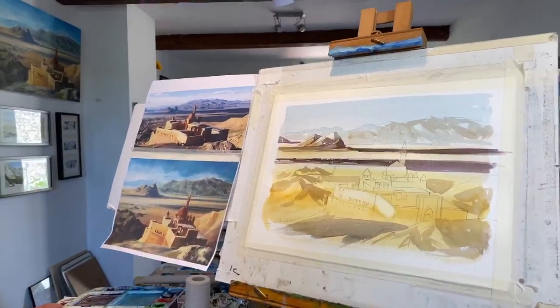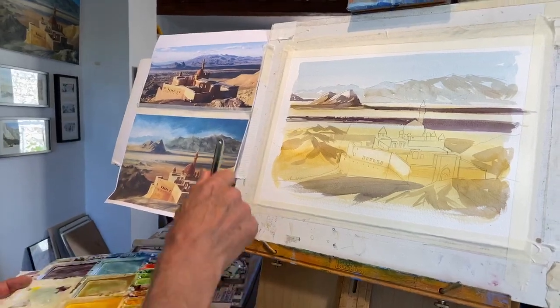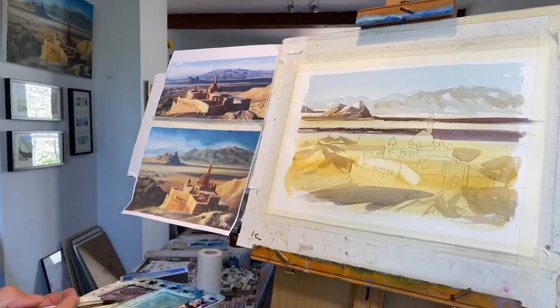Right, coming forward a little bit. Actually, what I'm going to do, that's sort of taking shape. I'm going to let that dry, and I might go back in with a few more hints of colour.